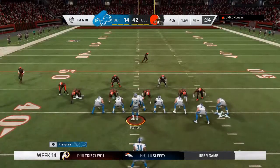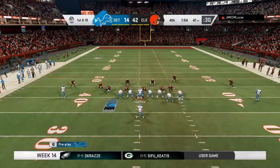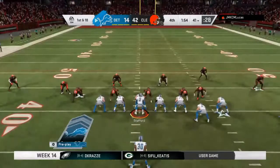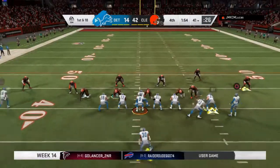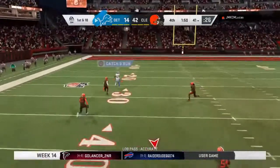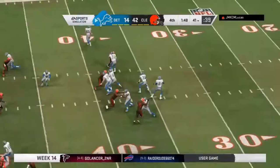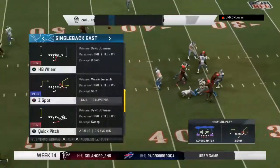So the Lions in possession of the football as we welcome you back. They've got a 1st and 10 as they search for a late score. On 1st and 10, Stafford. He's going to let it fly. And that is incomplete. Showed off the arm strength there, but to no avail.